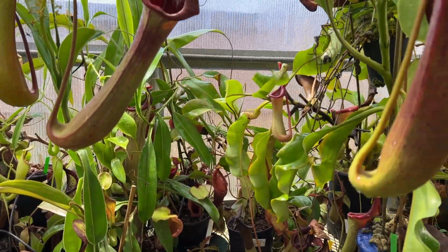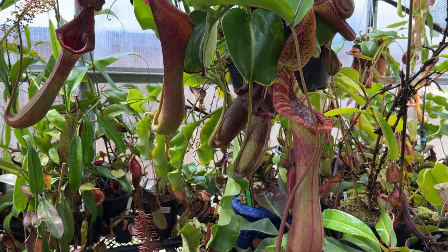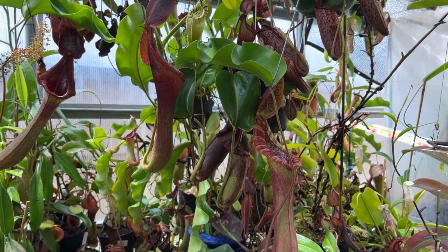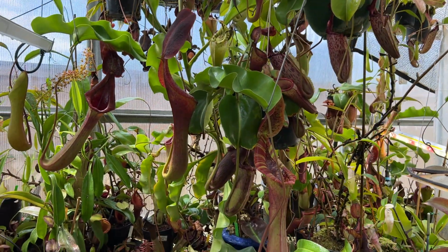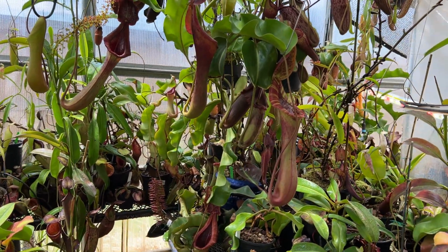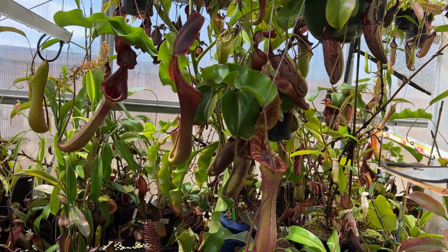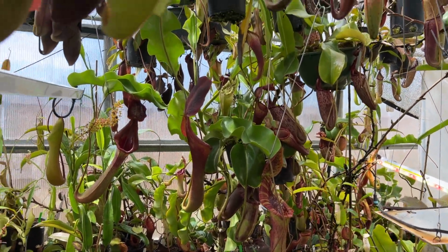And what else do we have here? So this is almost where I started this tour, so let's see. That is that giant Lowii Truncata wide peristome. It starts in that really nice blue pot and just goes up into the rafters. I usually put a hook on it so I can still walk underneath it.